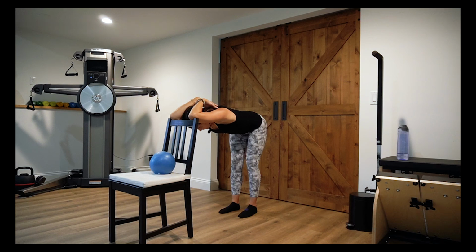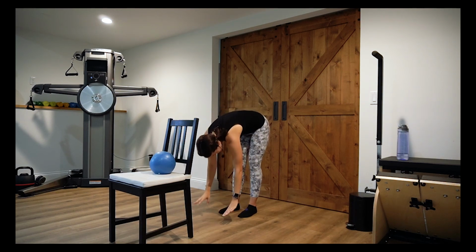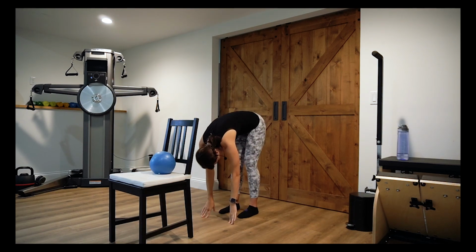So ideally, I'd have a little wider chair back, but it's a cheap IKEA chair, so they want to use as little material as possible. So hopefully your chair's a little wider. And release. And then from here, go ahead and just let your hands fall towards the floor.